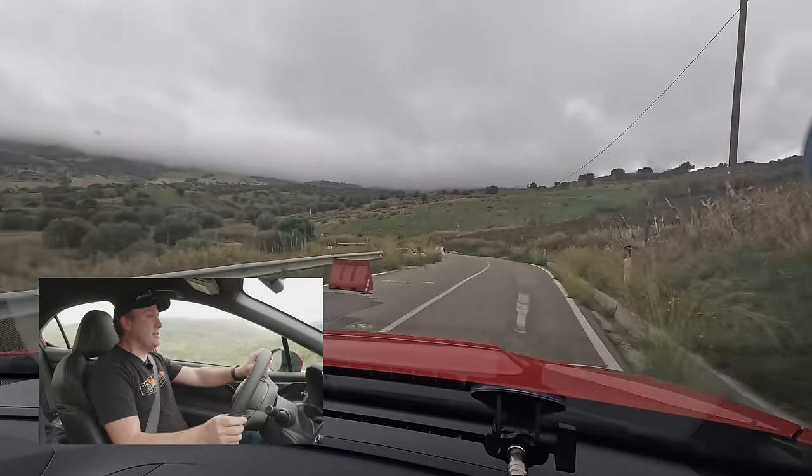Traction control kicks in. See, you can't get way over your head with this setup. In track mode, you do get more slip, but it still jumps in there if you get a little too crazy. So there is a safety blanket there.